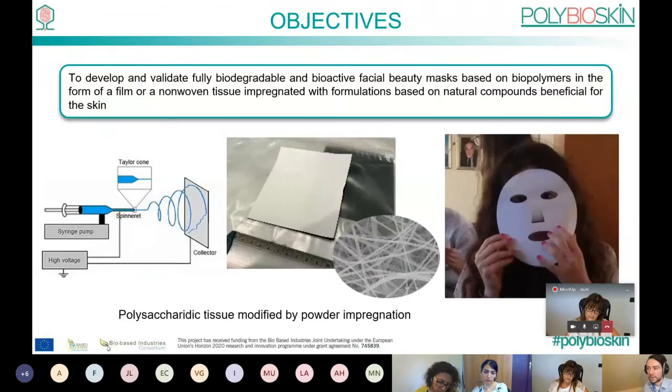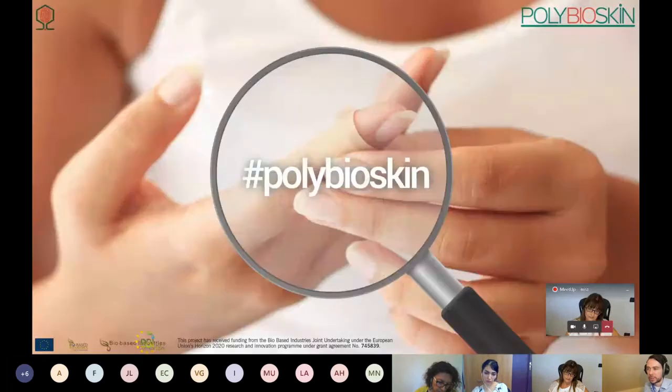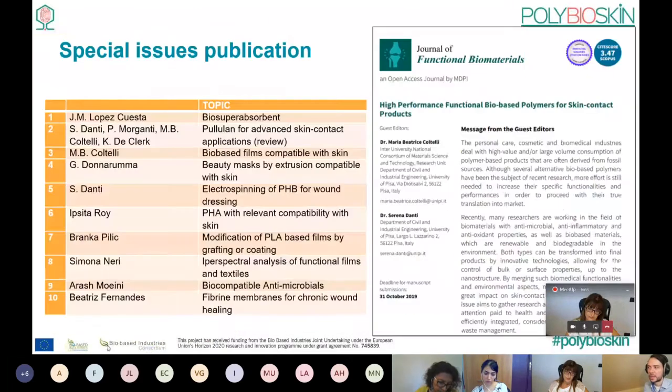Here you can see again the different prototypes that we produced, but I would also like to put a bit of focus on one of our coming special issue publications, combining the highlights, so to say, of the POLYBIOSKIN project and the developments we have made so far. This is being published within the Journal of Functional Biomaterials, as a special issue showing the development and the journey that we have been going through in POLYBIOSKIN.